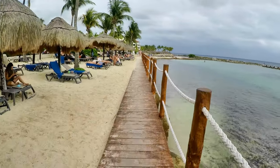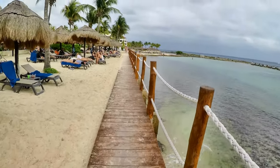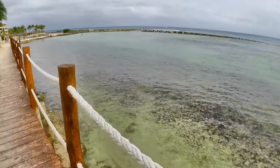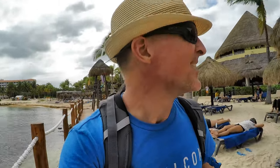Okay, so now this is the walkway over the ocean. Ocean boardwalk. Gotta love it. And some friends I met over here chilling out, I don't want to bother them.